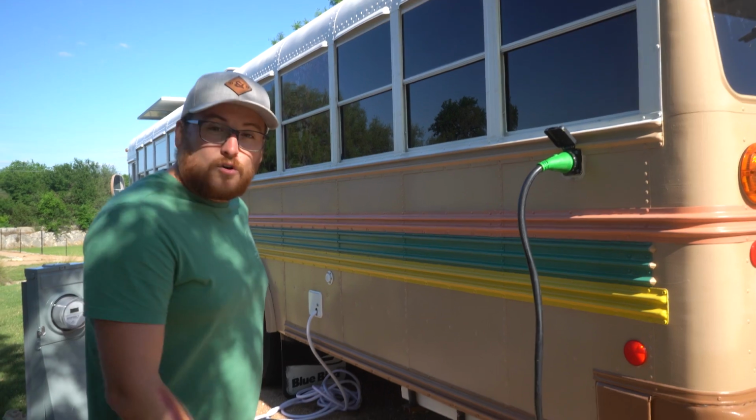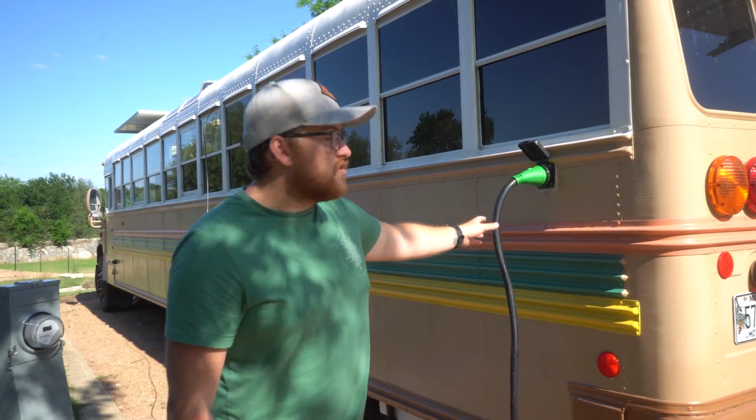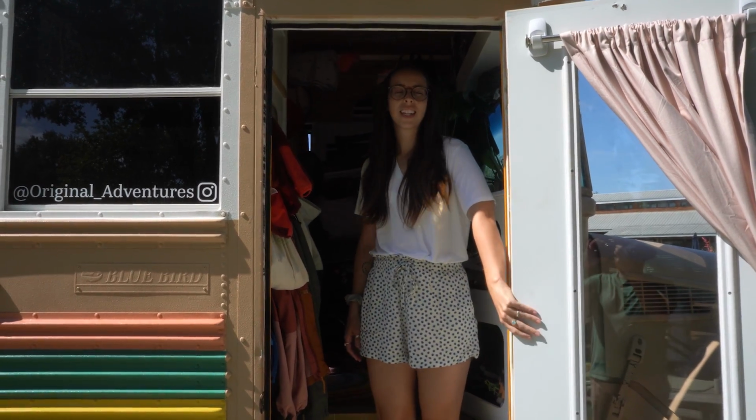So for right now, when we need power, we're either hooked up to shore power, which is at an RV place, or we run our generator and just plug this right into the generator, and that's how we get our power. Welcome to the inside.